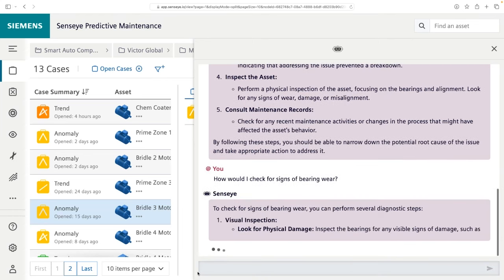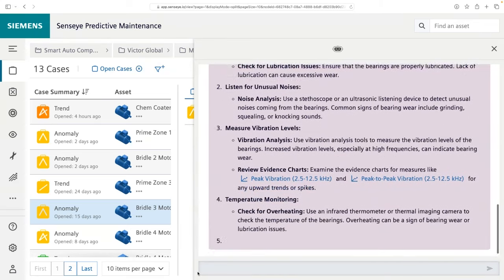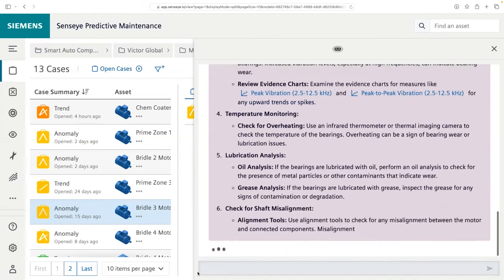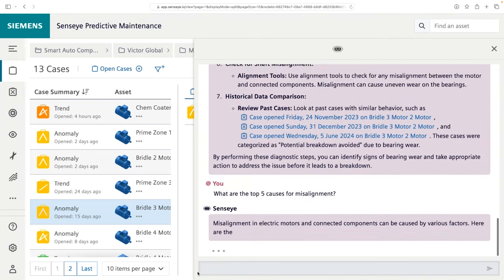So, how would I check for signs of bearing wear? Again, it's using much more general knowledge about maintenance. It's checking vibration levels, temperature monitoring, lubrication analysis, checking for shaft misalignment, and historic data comparison. So it's really giving you a step-by-step for how you'd go exploring this. And if we go a bit more general again, we could ask what the common causes for misalignment are. Again, it's pulling on the information it has around mechanical engineering and maintenance to answer this and guide the user as to how to solve this problem.